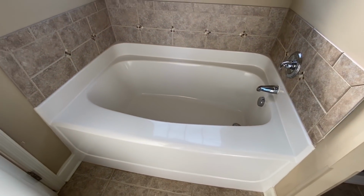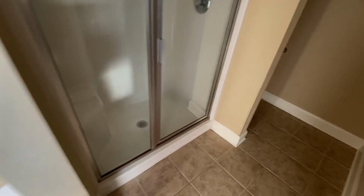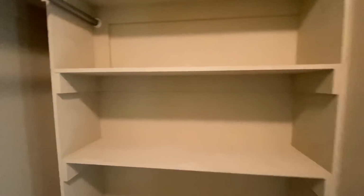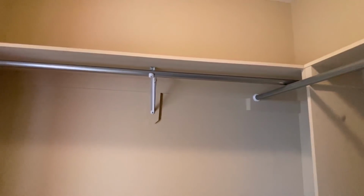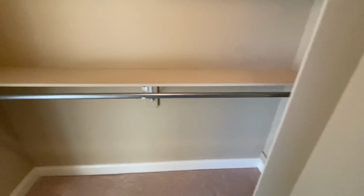I love how the master bath was white and nice and bright. I really love that. I also love that the garden tub is separate from the shower. And I also love how the shower had this little stool in there so you can put your leg up when you need to shave your legs. That's always nice. And then this closet was a good size too. I love all the shelving, and it also had a lot of racks. So you guys know me, I have lots of clothes, lots of shoes, and I need a big closet. So this one was definitely nice for sure.